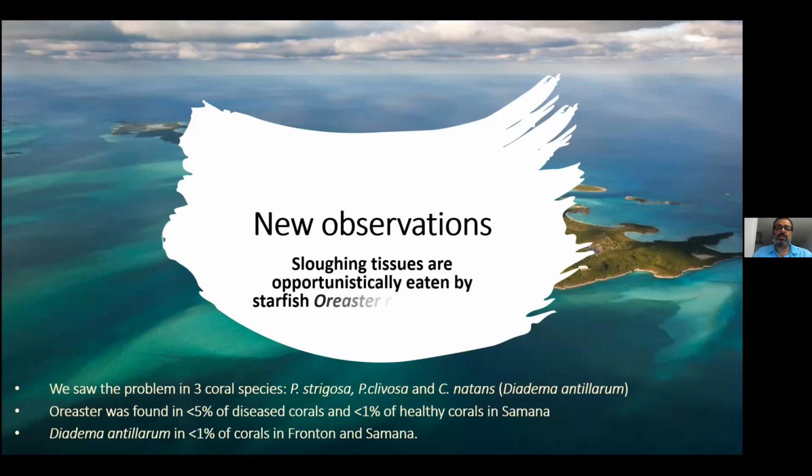Another interesting new observation is that in an area nearby Cayo Levantado or Cayo Arena, which is within Samaná Bay, we observed the starfish Oreaster reticulatus and Diadema antillarum both eating sloughing tissues in what we might think is opportunistic behavior. We saw this in 3 coral species, Pseudodiploria strigosa, clivosa, and Colpophilia natans, in the case of Diadema antillarum. Oreaster was found on less than 5% of diseased corals at that site, and on less than 1% of healthy corals. And finally, Diadema antillarum was only found on a couple of colonies in Fronton and Samaná.